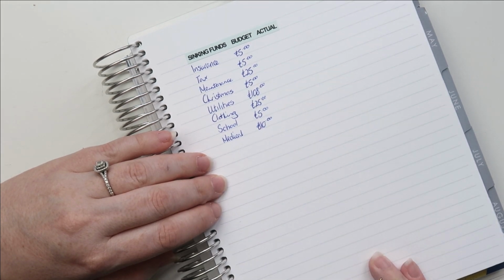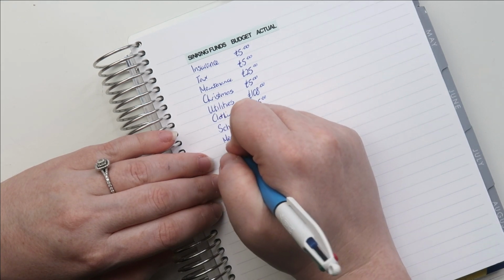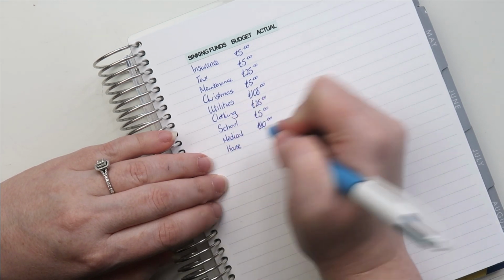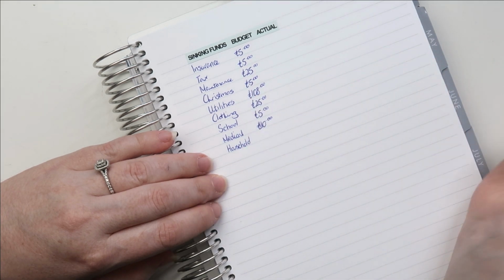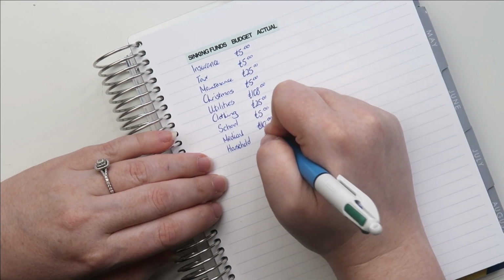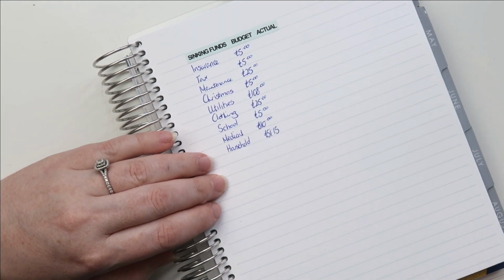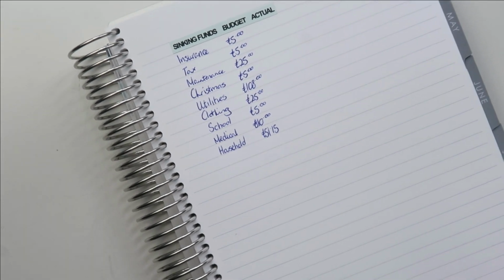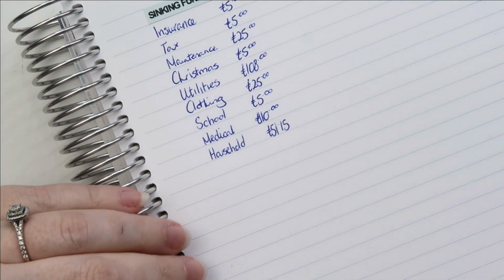Kind of made a mess of that, didn't I? So I'm going lopsided again. So we have household. Household is something that's kind of new to us. This year it was something I just decided to add, and we're going to put €51.15 in there, which is a bit of a random number, but it's just the way that I worked it out.